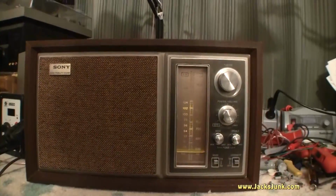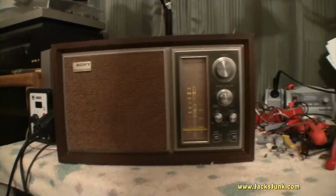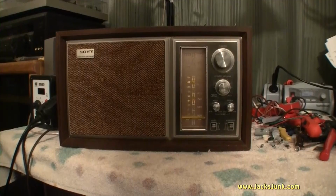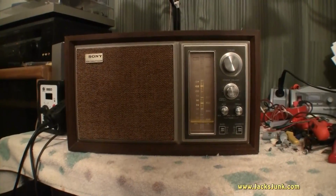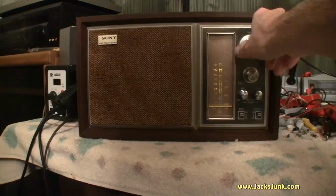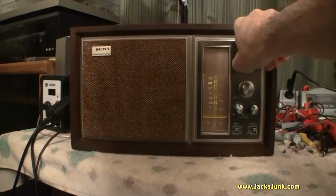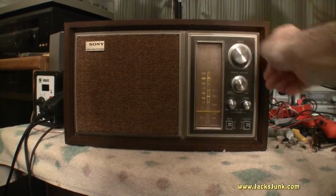The noise really sucks. And it's not only inside the house, but if I go outside to the patio, try to listen to a radio out there, I get the same noise. And on some radios I even get it on FM. And so this is FM here.